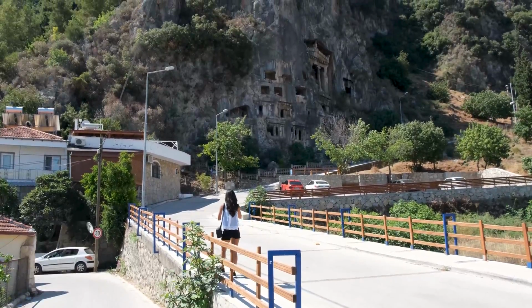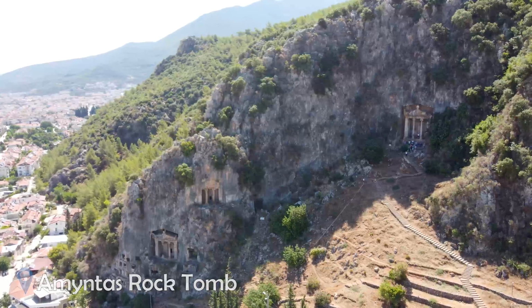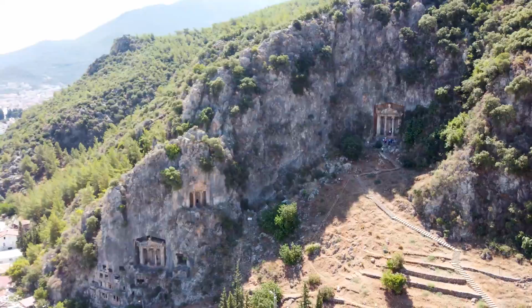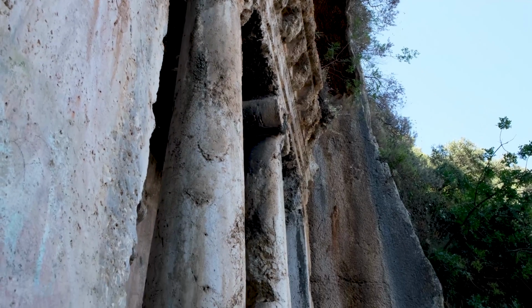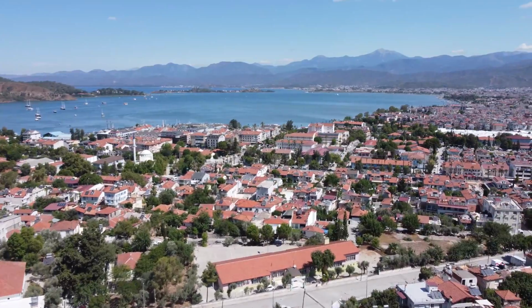If you look closely at the Fethiye town skyline from the harbour area, you'll see stacks of ancient rock tombs carved into the north-facing side of the mountain. There's a lot of tombs cascading across Fethiye's mountains, with Amyntas rock tomb being the most famous. The intricate structure dates back to the 4th century BC and depicts an Ionian-style temple.